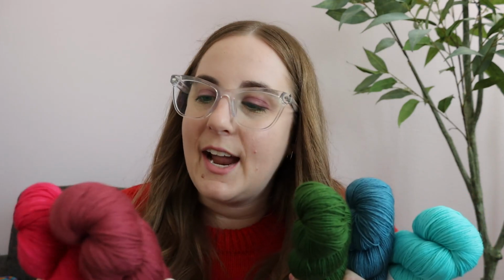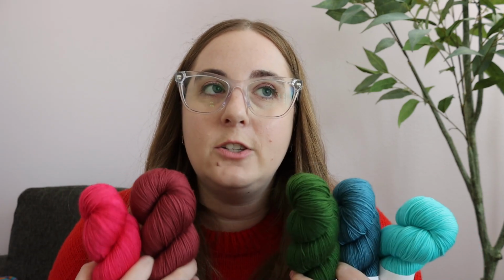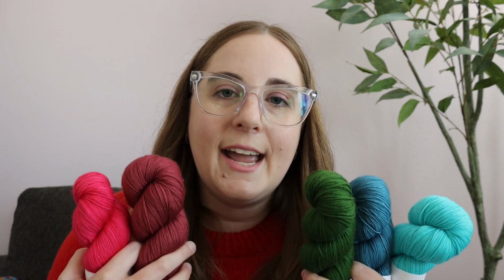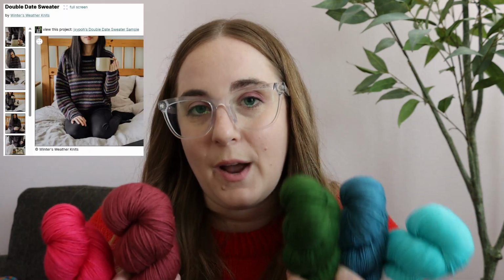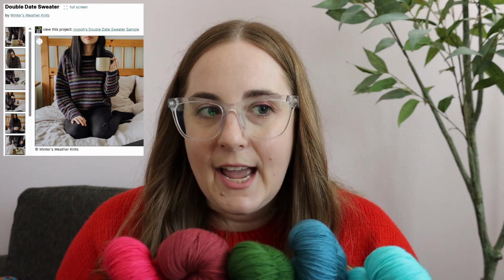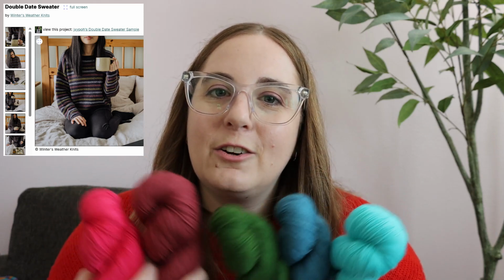My current thought, since I have fingering weight of these, is to get a dark gray fingering weight and use these as the contrast colors for a Double Date sweater. That sweater is in DK, so I could hold the yarn double, but where my mind is right now is that I want to regrade it to be a fingering weight sweater and use all of these tonals as the crisscrosses on the Double Date. So that is my current thought. I think it'll be really fun.